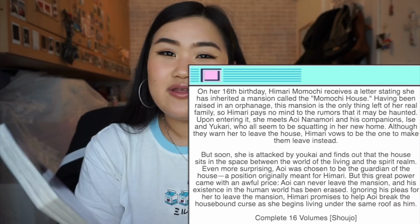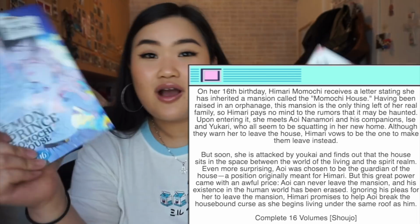Then the next series that I got in here is the Demon Prince of Momochi House. A lot of you guys probably remember that the last time I went to Forbidden Planet, I did pick this series up, but you probably thought, why is Tiffany not mentioning this series at all during that whole time? It's because I haven't read it yet, and I have read it this month, and I can tell you I am hooked, and you guys will know next week or the week after, where I basically give you guys my wrap-up of the series.